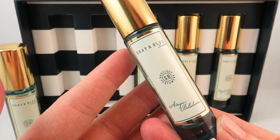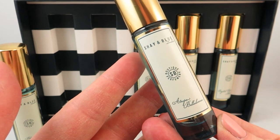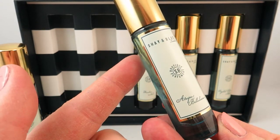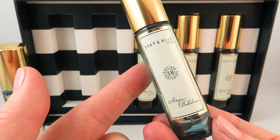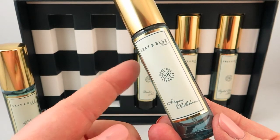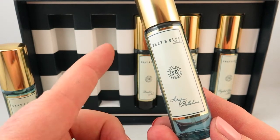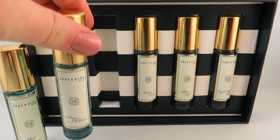Fragrantica also lists vanilla, which is not listed on the website for Shay Blue. There's something with jasmine scents that always leans to a sexy, seductive scent to me. So that's kind of what I get from this. It's got moderate projection, moderate to longer lasting power, and it is a really wonderful scent. I'm going to be interested in trying this one out a lot more. I've only sampled it once, and I wasn't sure how much I was going to like this scent with all the florals in it, but to be honest, I quite like this one.